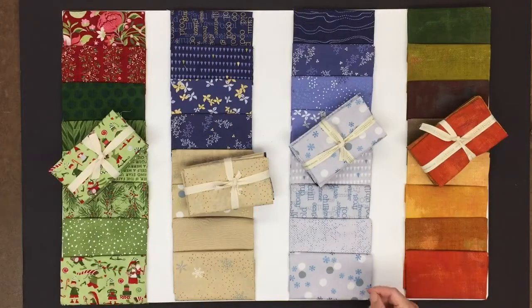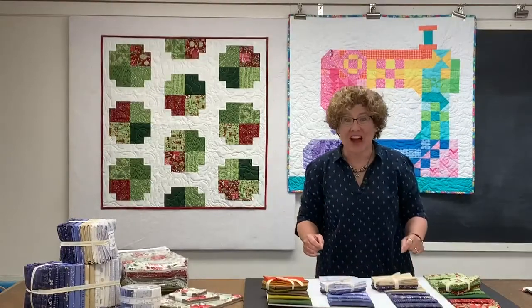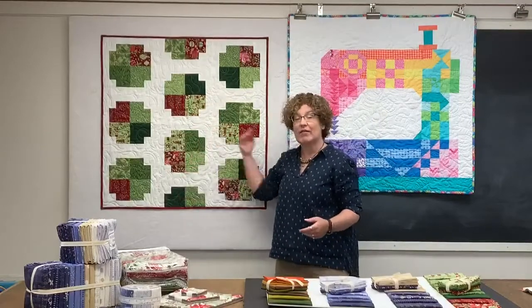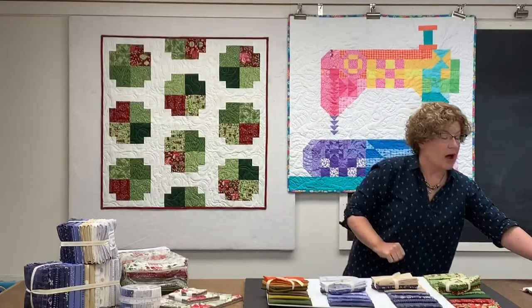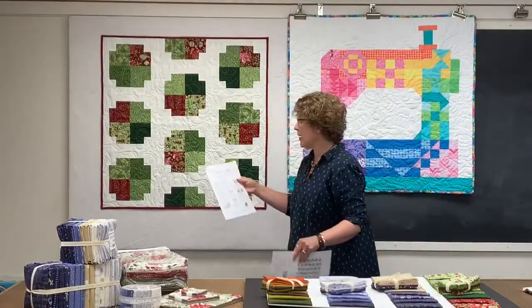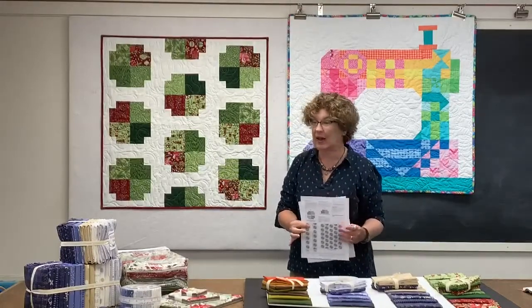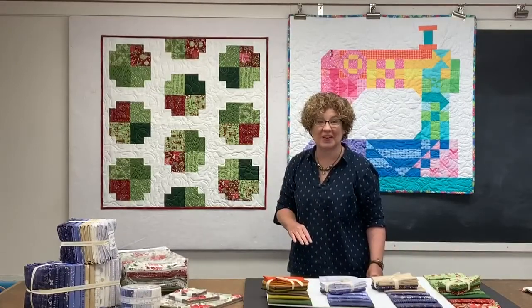We're going to start by showing you now our project of the month. So our project is this beautiful wall hanging, or you could have it be a table topper. It's a small version of a project by Pat Sloan. It is called Friendship Abounds, and this pattern is included in your club packet. It is fat eighth friendly, which is just so wonderful.